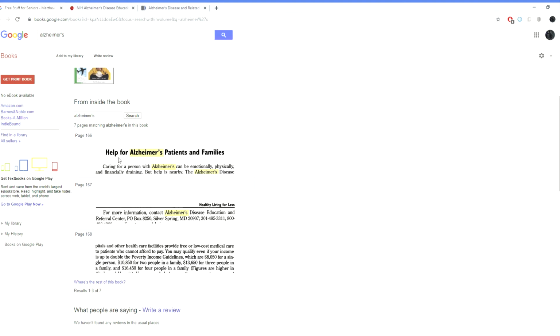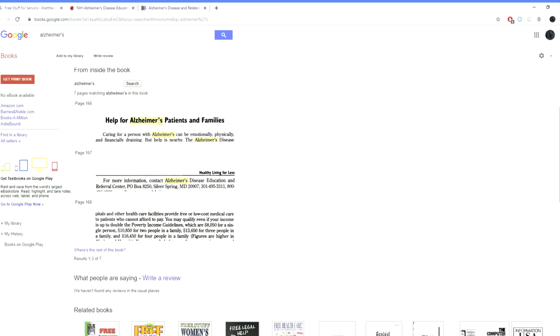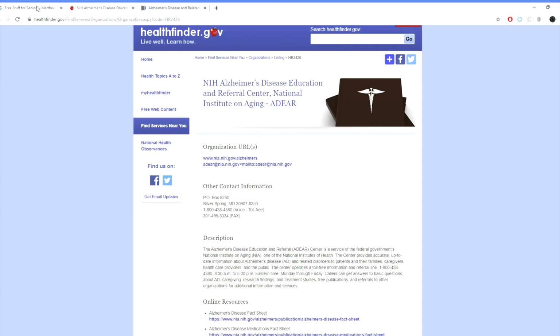I don't have the book, I can't comment, but Free Stuff for Seniors, and just a quick search turns up a few pieces of information, at least 3 pages. You see here 166, 167, and 168 of this edition of the book. And it's a 380-page book. So it does reference Alzheimer's disease, but obviously out of a 380-page book, it says 7 pages have come up, so 7 pages out of 380 pages. It's a small subset. It is not specifically geared towards Alzheimer's, but for people who have Alzheimer's or for caregivers, some of the other information in the book may also be of value. I will have a resource summary on alzheimersproof.com, and that resource summary will include a link for this particular book.